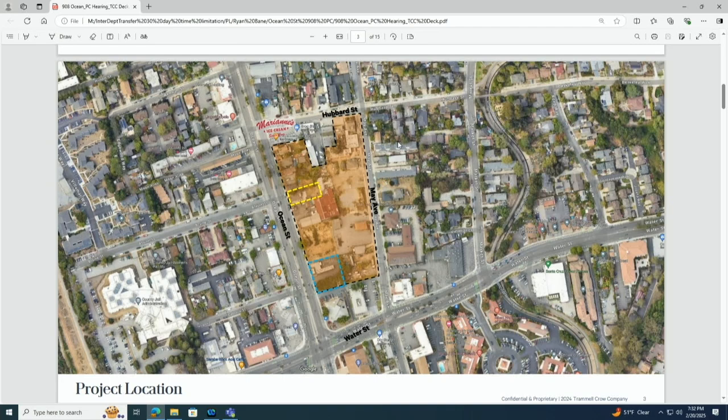What you'll notice on the screen is we highlighted a couple parcels, one in yellow, one in blue. This site has taken a little bit of time to come together. As Ryan mentioned, there's 21 parcels. There was originally an application submitted without the one in yellow or blue. The one in yellow was added prior to our involvement, and then after we got involved, we added the parcel in blue, which is the 902 Ocean parcel that currently houses Togos.